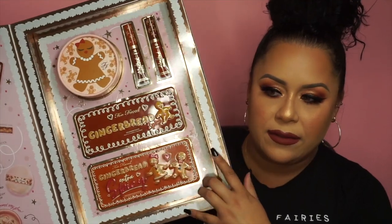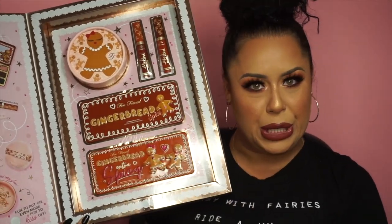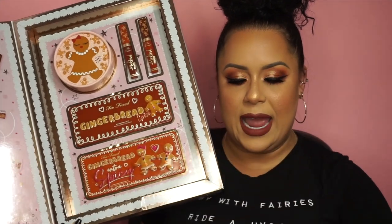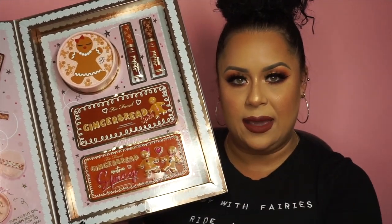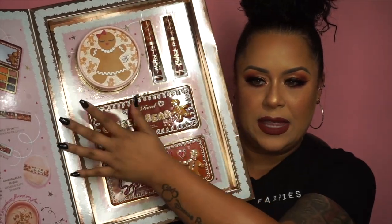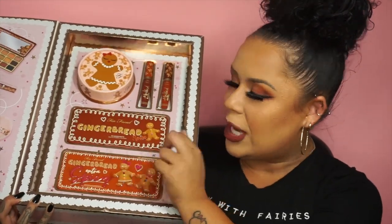So here is what we have. It comes with this cute little pouch, and it has the bronzer and the lipstick in there. Then we have the two melted matte lips. This is the kissable body shimmer. Literally, you guys, when they say kissable, they mean it. It tastes like gingerbread. I ate it, you'll see it. And then the two eyeshadow palettes right here.